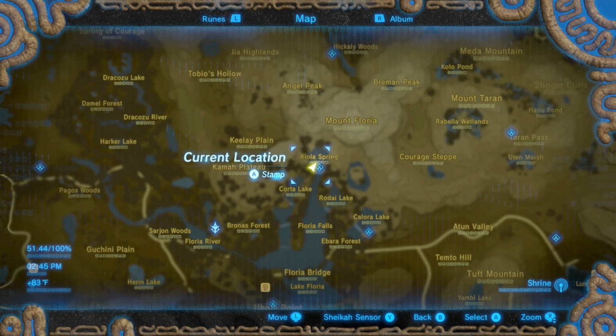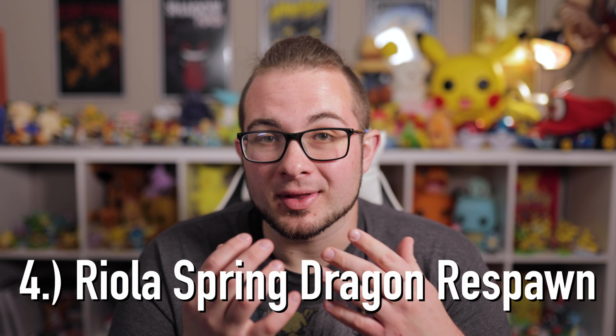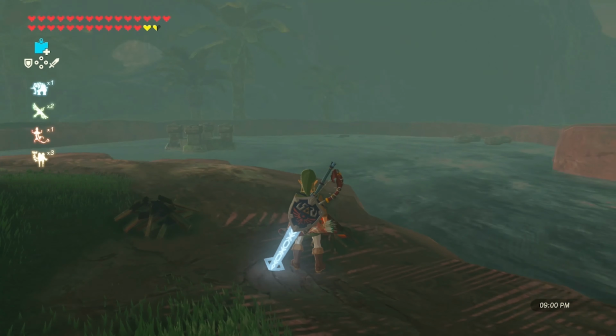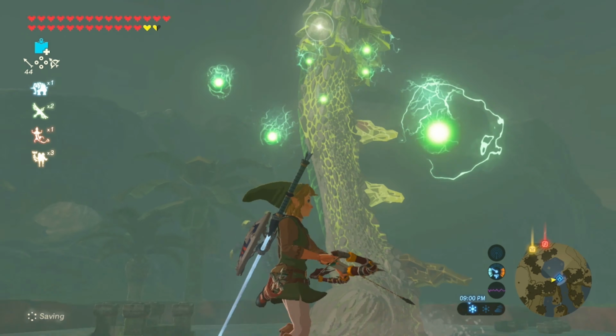Number four on the list is actually another location, and it is Riola Spring. Riola Spring is one of the coolest locations in Breath of the Wild, and there is a specific reason why I think so. The spring actually features constant reappearances of the great dragon Farosh. You can actually just camp out here and then respawn Farosh over and over and over, all the while farming some of these dragon materials.